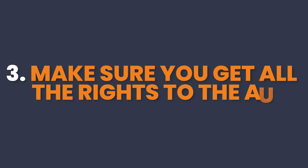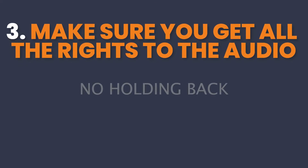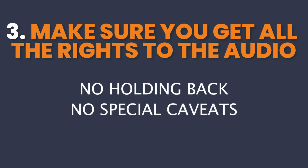Lastly, before you contract an audiobook narrator, make sure that you get all the rights to the audiobook. You don't want anyone holding you back from publishing your book when or where you want to. Also, just make sure there aren't special caveats that they have rights to other things, okay? Just make sure that's clear.